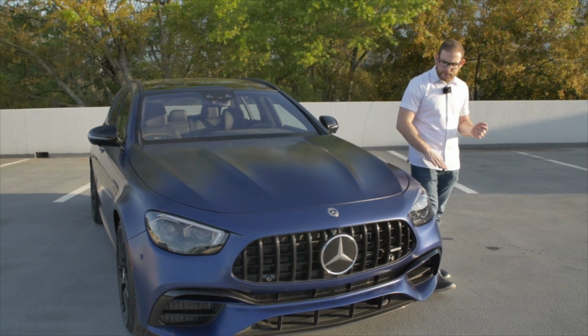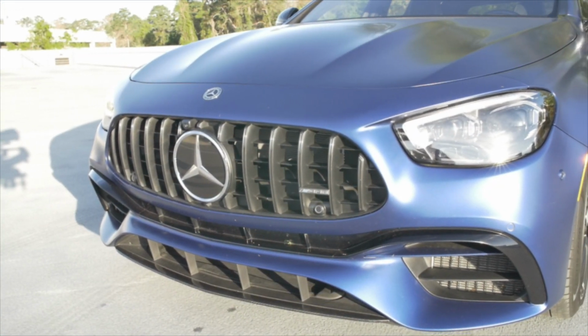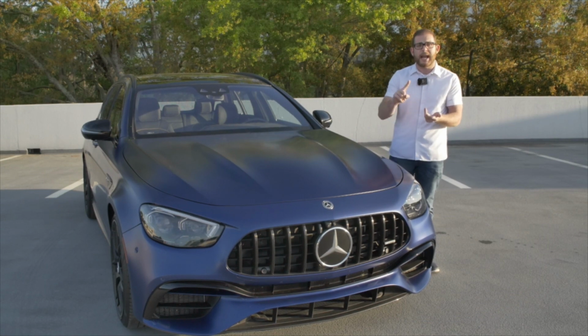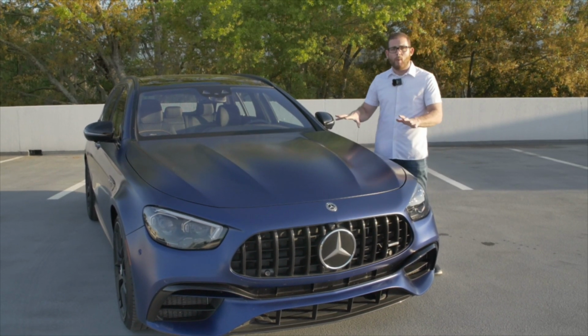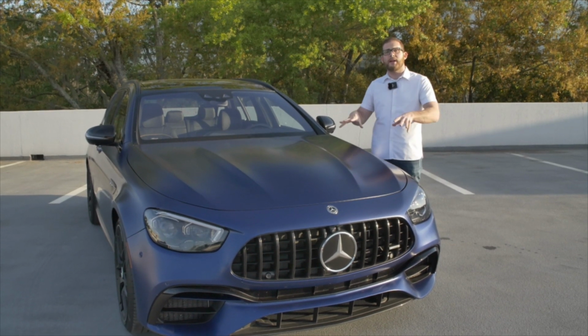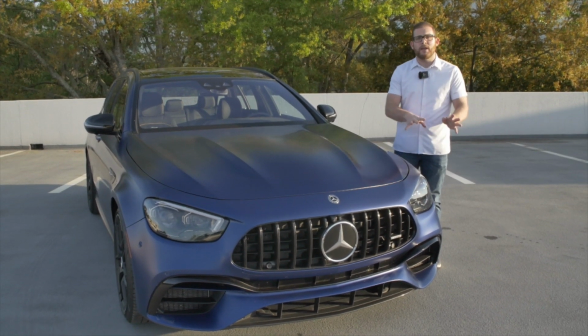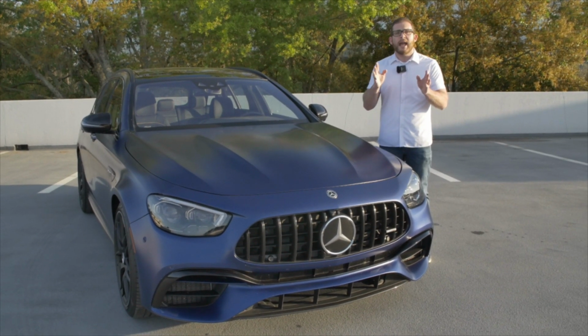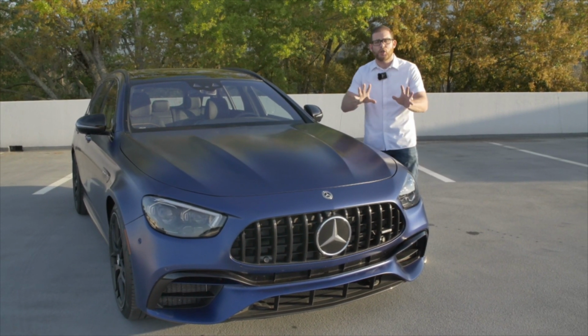Now, we have a facelifted front end. All E-Classes for the 2021 model year are facelifted. That includes the regular sedan, the coupe, the convertible, and the wagons, that being this E63 model. The only other way to get a wagon in America now is the E450, which is a regular wagon. It's lifted a little bit to compete with the Audi A6 all-road, so it's kind of like a Subaru Outback style.